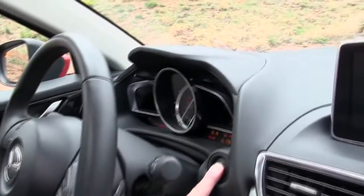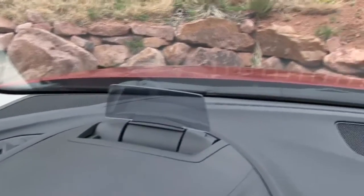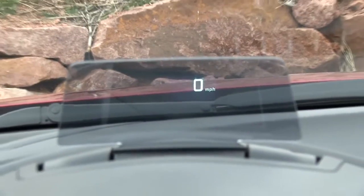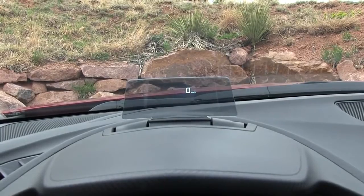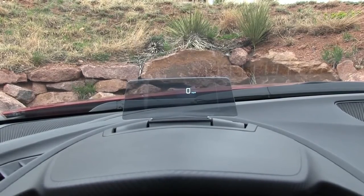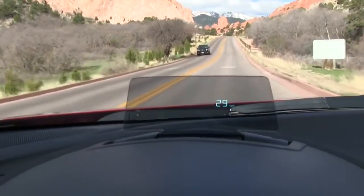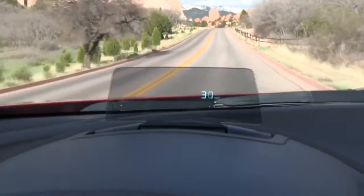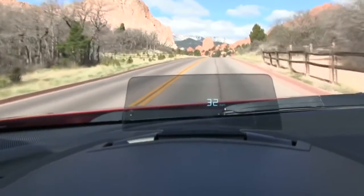Perhaps less successful is this clear screen onto which vehicle speed, navigation, and other information is projected. It's Mazda's active driving display. Standard on Touring and Grand Touring models, it deploys when you start the car and stays deployed until you turn the car off. It functions well enough as a head-up display, but there's no way to fold down the screen when you'd prefer an uninterrupted view of the road.